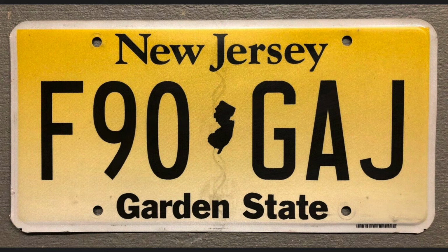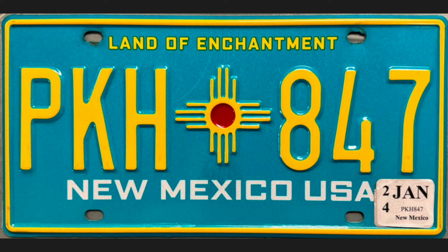New Jersey, good font on top, interesting font at the bottom. It's okay. The combination might be weird, but it's okay. Simple. They got the outline of the state in the middle, and then they got a pretty disgusting pea color in the background. It would be a lot better if they chose a different color for the background, but other than that, at least it's readable. It could easily be a lot better if they changed the background color.